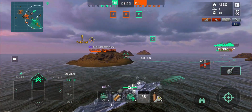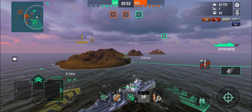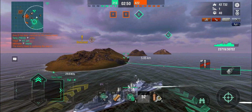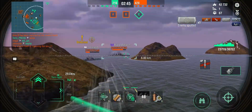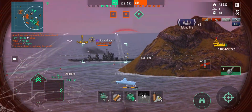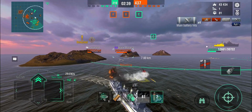Now the Cleveland is shooting at me. Unfortunately, we are rapidly running out of team. And everyone's converging here. So with the Cleveland this close, I am probably almost in sonar range. So I do need to... 4 people are targeting me, obviously. I do need to figure out a way to do something that doesn't need smoking up.